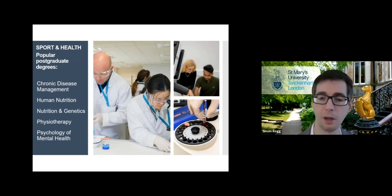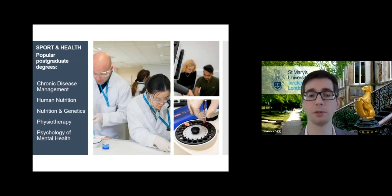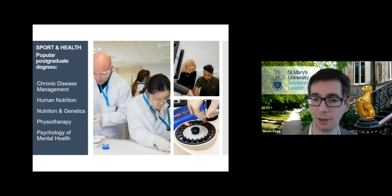We also have a very unique master's degree in nutrition and genetics. And St. Mary's is one of only 1 or 2 other universities in the world that I have seen that offers nutrition and genetics. You have to be a qualified nutritionist or a dietitian to go on to our master's degree in nutrition and genetics.